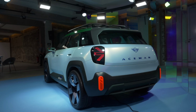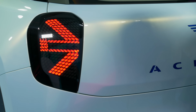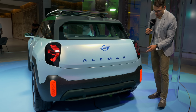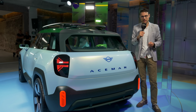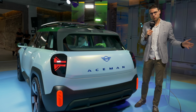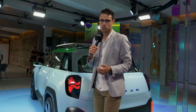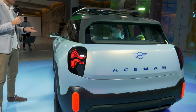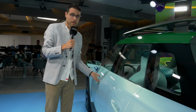And in the rear we also have an animated signature here, for example, of the Union Jack in the tail lamps, and once again this crossover stance right here. So this then is the EV crossover or small EV SUV, and there will be the Mini Cooper, and then probably they'll also once again do a new bigger one in a new generation. We expect this one here in 2024, and the new Mini Cooper will come earlier and also feature some of the interior elements we can see right here.